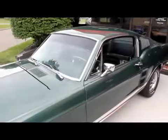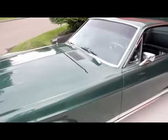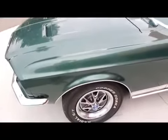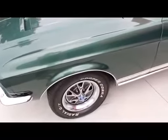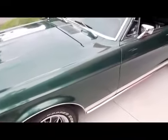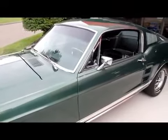This thing is absolutely beautiful. We believe the restoration was done in the early 80s. We have some extra parts for the car, wrapped up in 80s newspapers. We were guessing it's an older restoration just by looking at the car. If you guys have watched any of my other videos, you'll know that's what I like to do. I like to look at the cars and let the car tell the story.